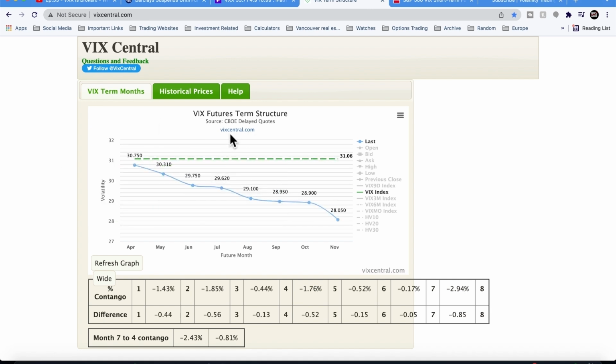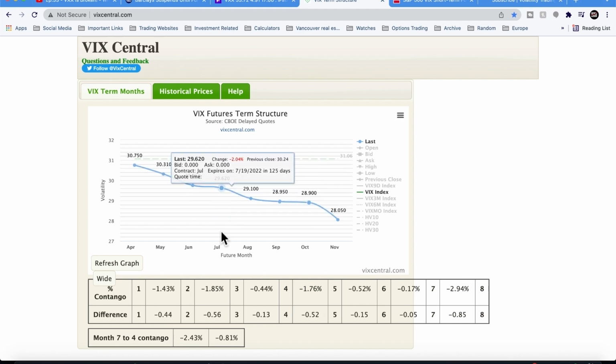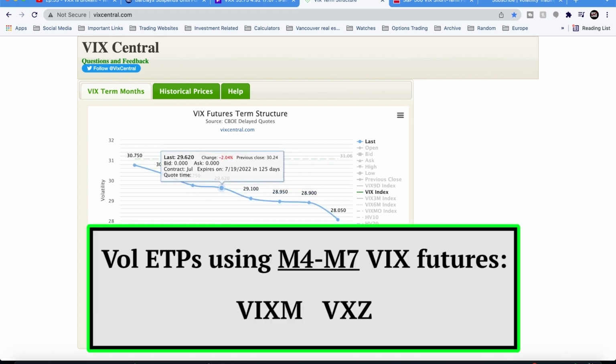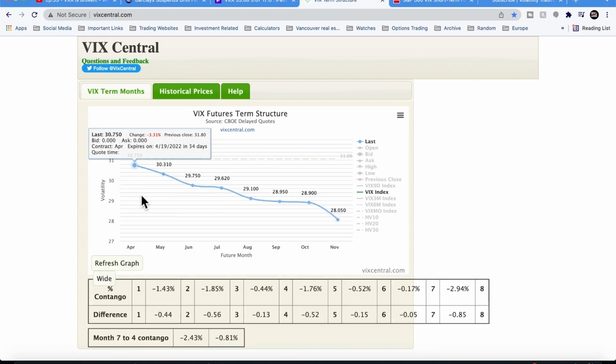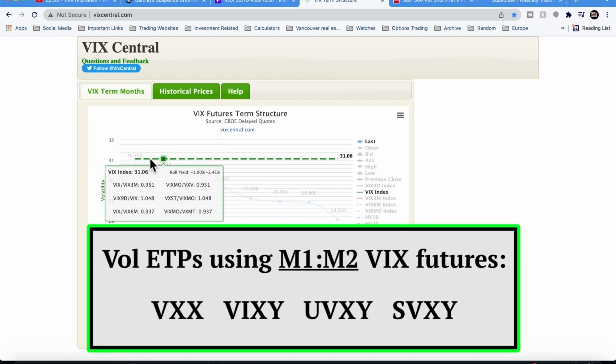So this website is VIXCentral.com. If you don't have it bookmarked, make sure you get it. This is every vol trader's website. Probably check it every day. So essentially, there are a few products still that trade the M4 to M7, the middle of the curve here. A couple of long ones, VIXM, VXZ. But mainly all the main volatility ETPs, VXX, UVXY, SVXY, they're all trading the front 2-month futures.